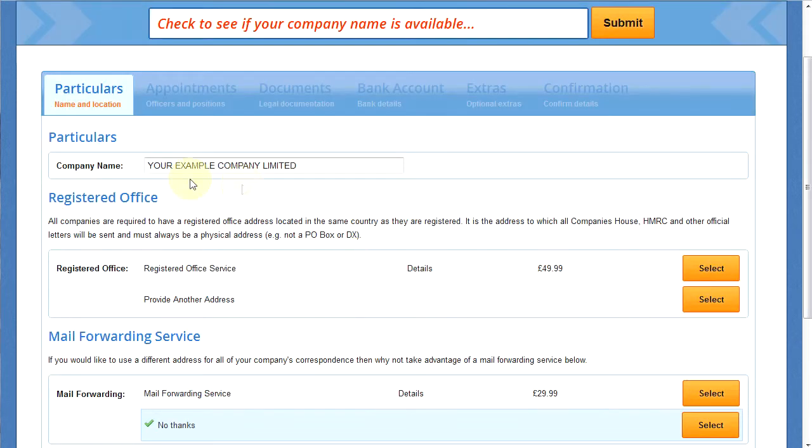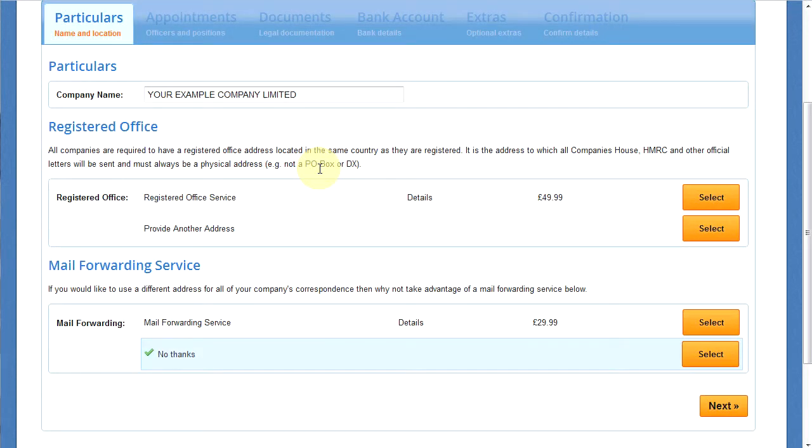And you can see here that it's carried across the name that we chose, so we wanted Your Example Company Limited, so that's put that in there as the company name, and now it's asking us to choose our registered office. Now all limited companies must have a registered office in the UK. You do not necessarily need to be located at that office, but you do need to be able to access any mail that is sent to that registered office.